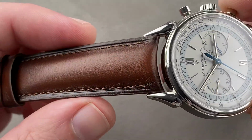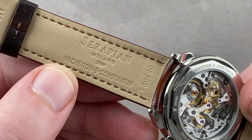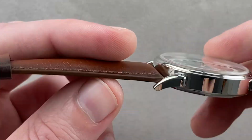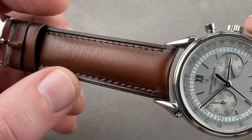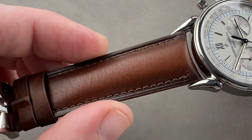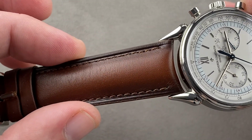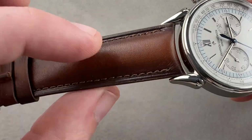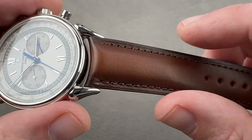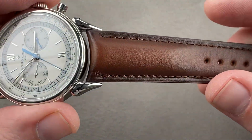You can appreciate that the strap, which, as you can see here, is an extraordinary custom piece for Vacheron, Serapion of Milan, providing this lovely calfskin, double calfskin strap with a handsome gradient fade, light at its center and dark at its edges, and this is not something you often see. Straps with gradient coloration are very rare, so this feels even more bespoke, and it really does set off the rest of the experience, as even the strap on this timepiece is special.